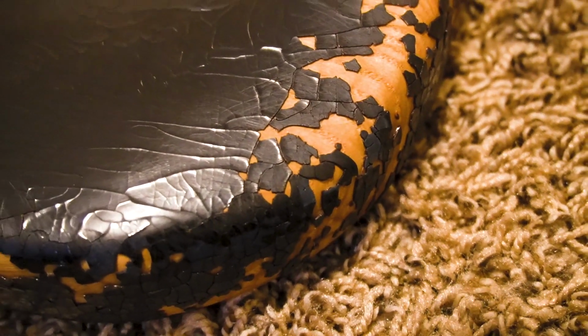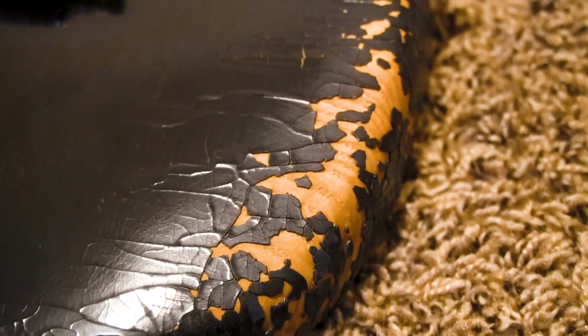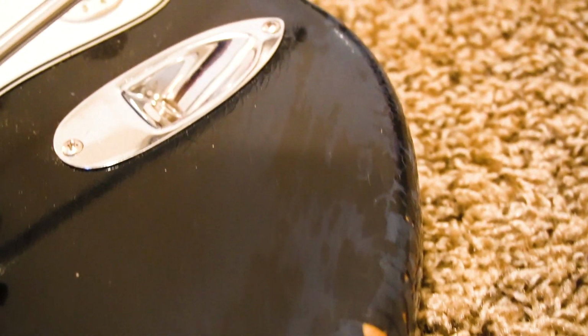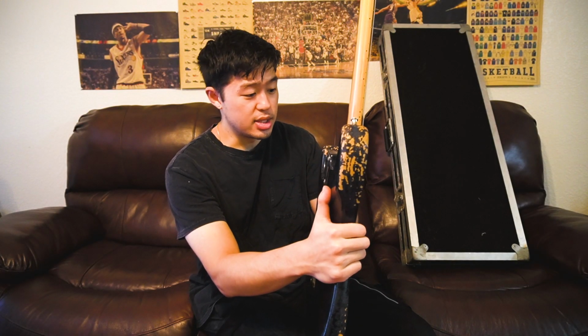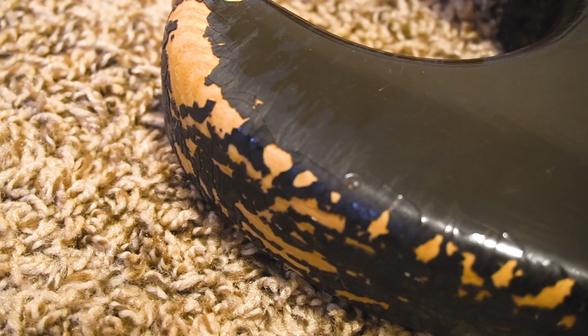And another reason why I do believe this was in a fire is because the chipping and the wear on the finish is done very irregularly. There's like some weird, I don't even know what to call it, maybe bubbling, if that's the right word, but there's a lot of interesting wear and a worn look to this guitar that makes me believe maybe this did survive a fire, because this is just in very interesting relic condition.